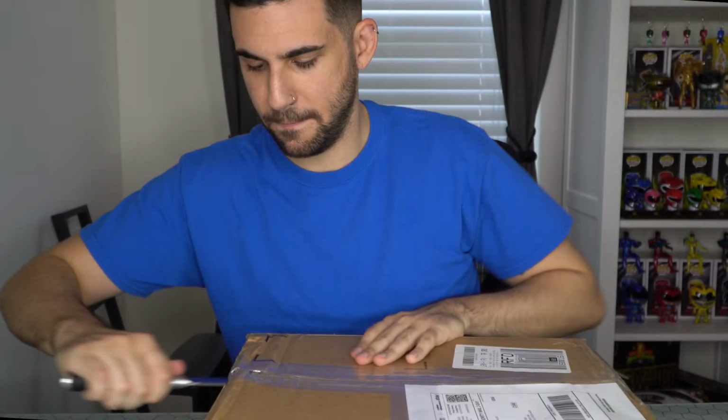I actually happened to snag one of the San Diego Comic-Con exclusive figures, which is the 2-pack of the Mighty Morphin Red Ranger and the Zeo Gold Ranger, aka Jason. So without much further ado, let's get into it.